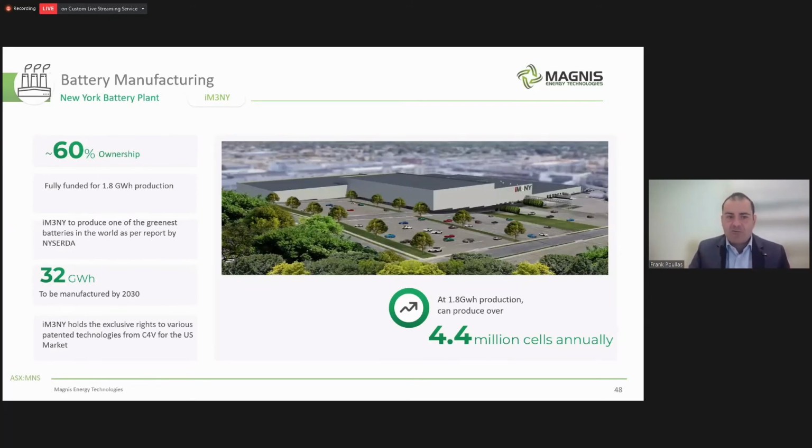C4V's got some great technology. C4V has been mentored by Professor Whittingham since inception. So we're really excited about what we will be able to produce. And as the slide brings out, 4.4 million cells annually at that 1.8 gigawatt hour production rate, which, as we mentioned, we plan to increase as we go forward.